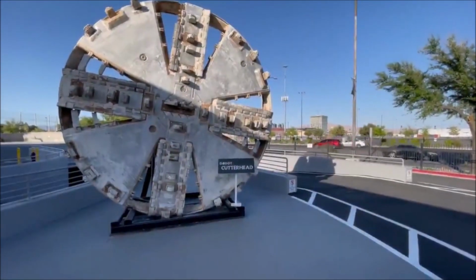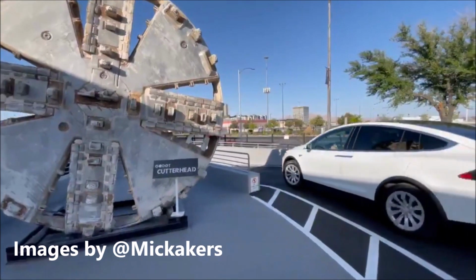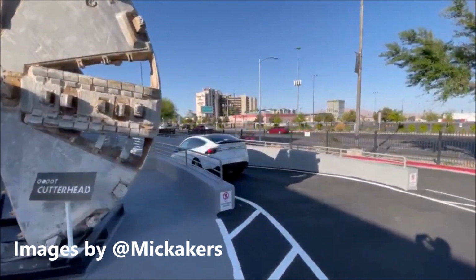We have some first videos of the Boring Company's working LVCC Loop in action emerge.